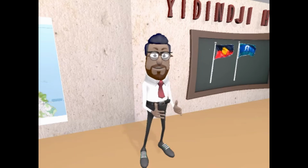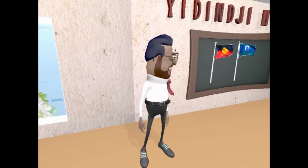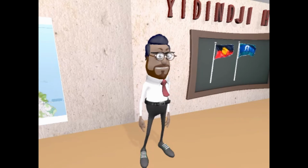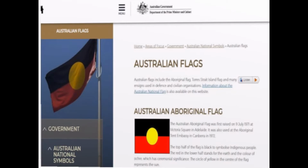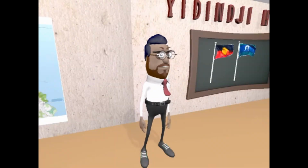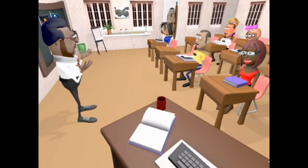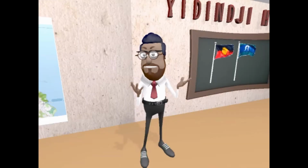The Commonwealth of Australia has a number of official flags, of which the Aboriginal and Islanders flags are two, direct from the website of the Australian Department of Prime Minister and Cabinet. Quote, Australian flags include the Aboriginal flag, Torres Strait Island flag and many ensigns used in defence and civilian organisations. Unquote. They represent the Australian jurisdiction, being created by the Australian citizen, Mr. Harold Thomas. The Aboriginal flag is an official Australian flag.